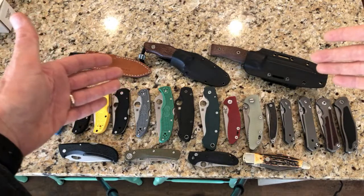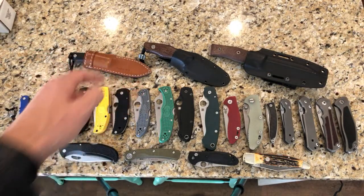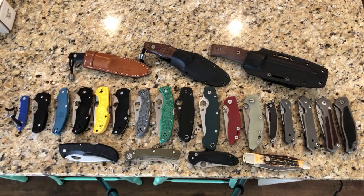We'll go up top. These are knives that I've kind of talked about. I don't think I've ever done an M1 video. I should do an M1 video. That's a cool knife.